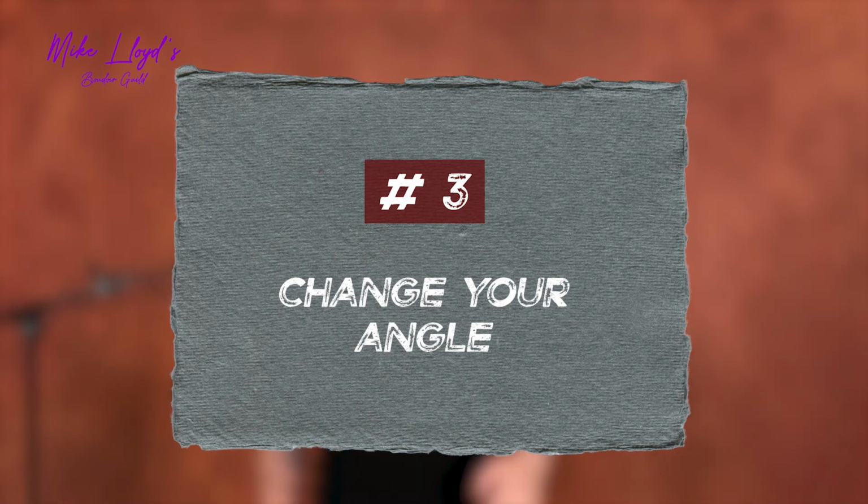All right, number 3, change your angle. When we take selfies, a majority of us hold the phone up and we take a picture like this. Because with a wide angle lens on our phone, the things that are closest to the camera appear the largest, and the things farther from the camera appear smallest. So when the camera is up here, your face is the largest, it'll look normal. Everything else shrinks in perspective as it gets farther away from the camera. That's how wide angle optics work. You can use that to your advantage.